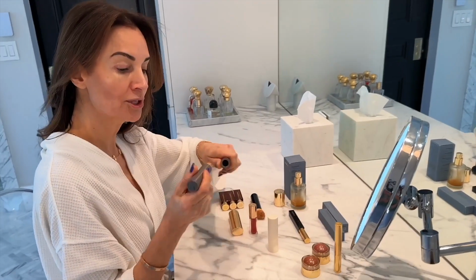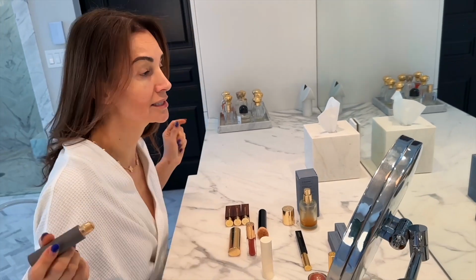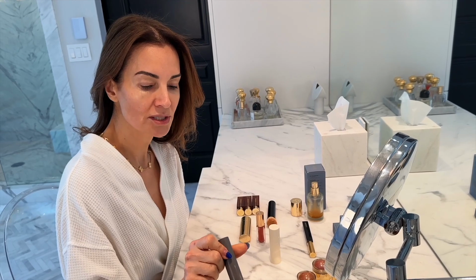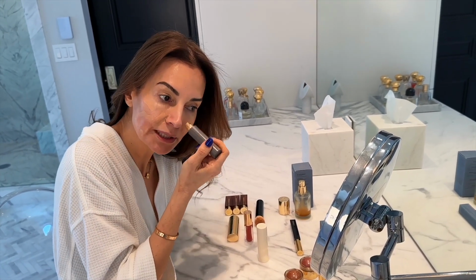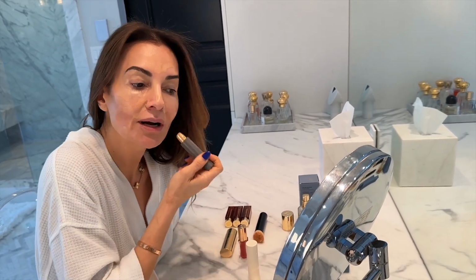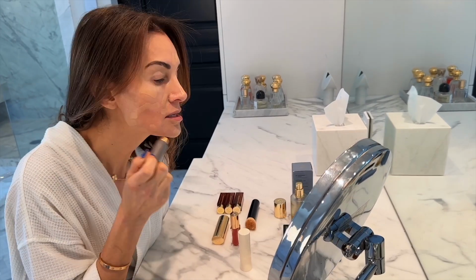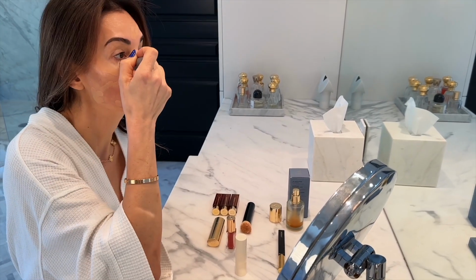All right, the first thing I'm going to do is put on my Shade Stick, which is foundation, concealer, and cover up all in one. I'm using the shade Bisque. What you want to do is only put it on the places where you've got little issues. I've got melasma, as you guys can see, and a little bit of redness here. So I just like to cover those up. And then you can also use it under your eyes.